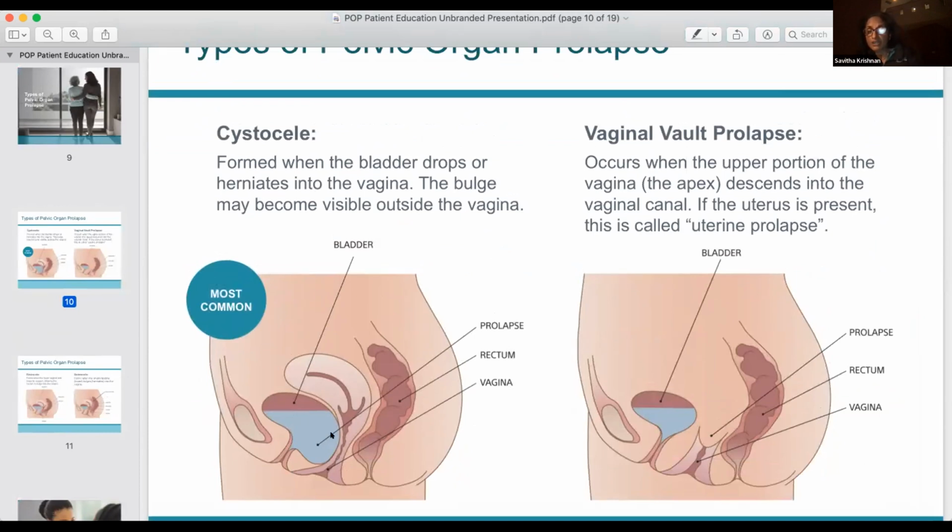So this is the bladder pushing on that front wall of the vagina, right? And we grade prolapse in 4 stages. As long as it's within the vagina, it's usually a stage 1 or stage 2 and can be treated by a simple outpatient procedure.